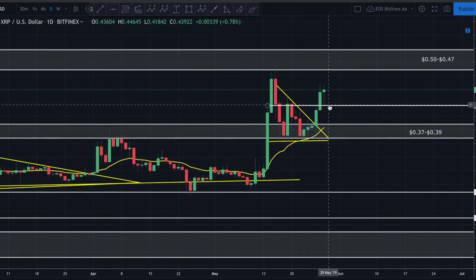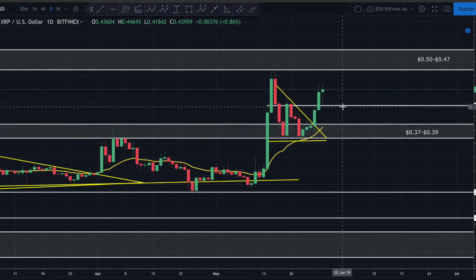Now, if we do end up breaking down below 41.6, I do think we're going to come back down again and retest the top of this zone, which is at about 39 cents. It could possibly come down a little bit lower than that, but somewhere around 39 cents, I'd be looking for a nice little bounce between 39 and 38.5 cents, without question.